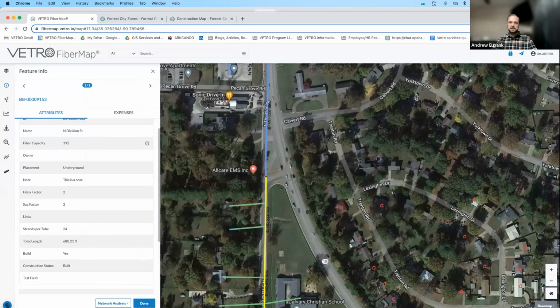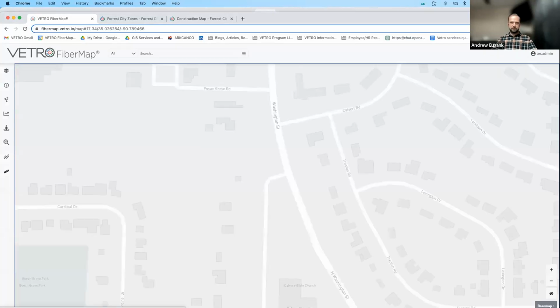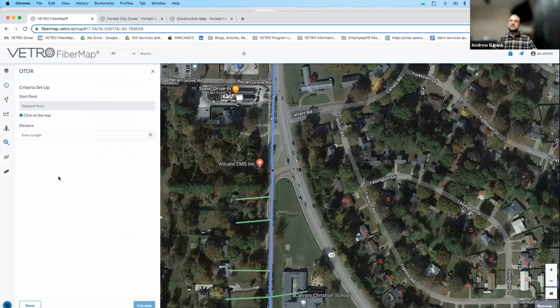So what if a backhoe comes to town? Let's do one more operational exercise. An OTDR view. I'm going to exit out of this. And we'll imagine that our backbone got cut. And our tech said it was about 1,367 feet from the splice case near All Care EMS. And he took his shot on fiber 158. Let's hook it up by clicking on the splice case, and we're going to connect to fiber 158.